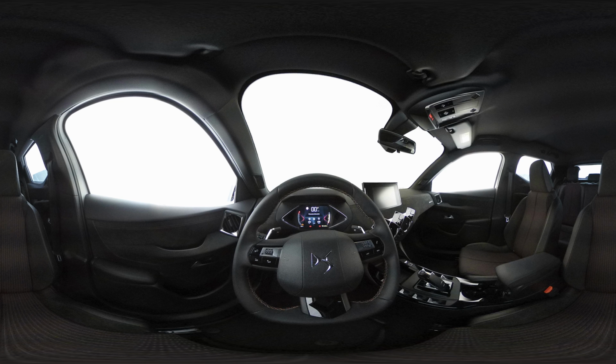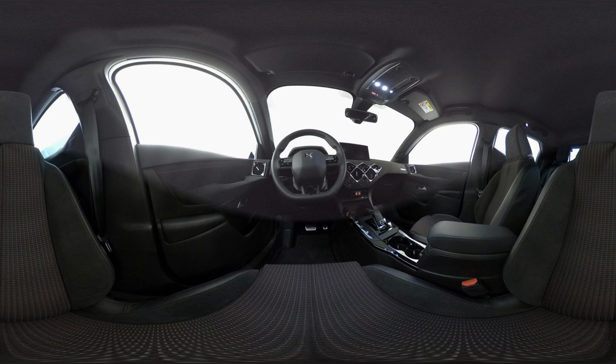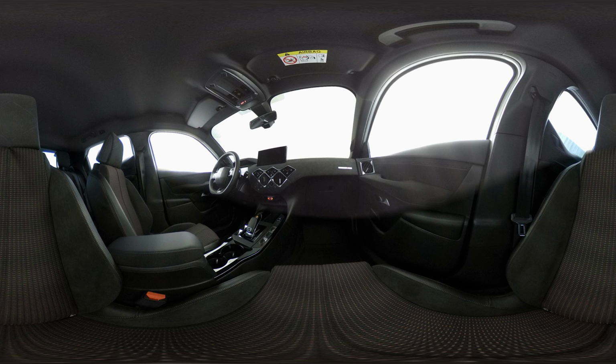To take your mind off those confusing controls, the DS3 Crossback comes with 9 different color schemes for the interior, including sporty black designs, fancy bronze effect trims and an airy almost all-white affair.